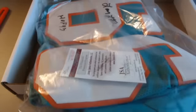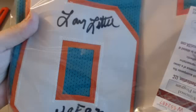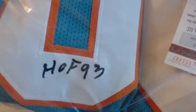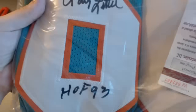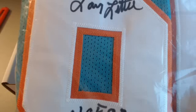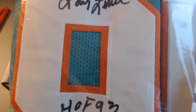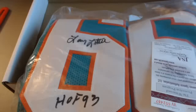Who is that? Ray Little? That's definitely Dolphins. No doubt about it. Or Larry Little. Hall of Fame 93. It looks like Larry Little, but I can't find it online. Yeah, definitely Larry Little. Nice hit. Holy, old school. Hall of Famer. 123P Michael, I'm sure Red Dog would probably be interested. I don't know if he's got that one or not.